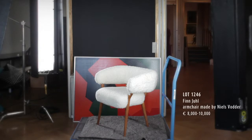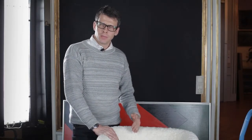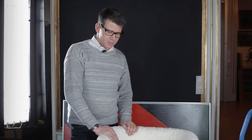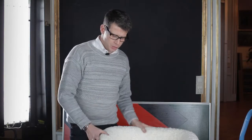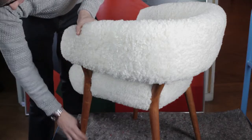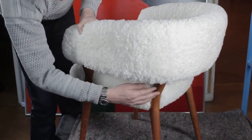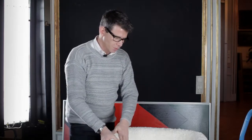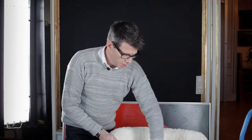The chair is important not only because of its rarity, but also because it's from 1943 and sort of marks the end of a period in Finn Juhl's work as well as a beginning. And it's very literal with this chair because you have the sculptural shaped legs here. And then you have the very sculptured but overstuffed seat and back.